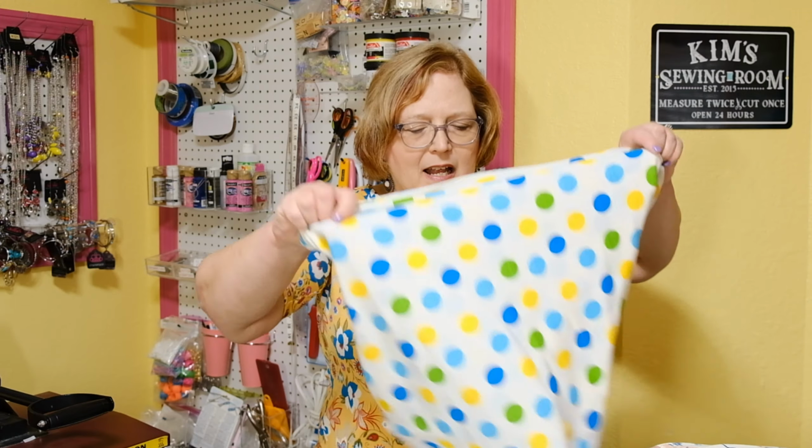So that is my thought on that piece. It was on sale. I knew it was a risk, but it turned out to be something I really, really enjoy. All right, this is cotton lycra polka dots.